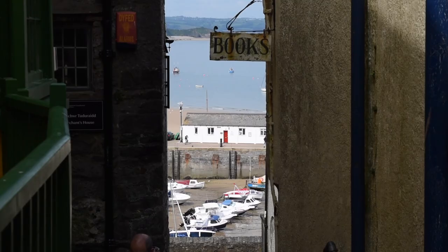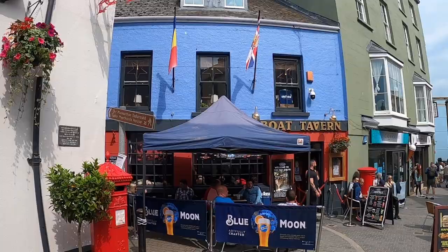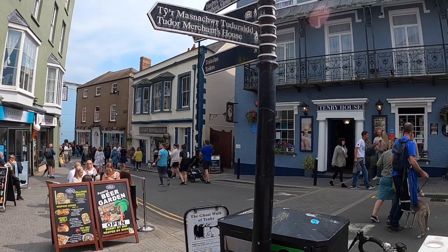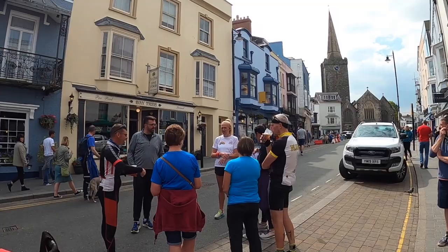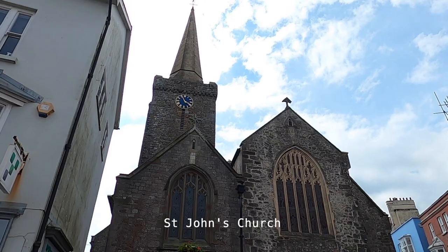Tenby is one of the most iconic and well-visited seaside towns in Wales. The centre of Tenby is a maze of narrow streets that are pedestrianised during summer, when the bars and restaurants set up al fresco seating, and there are also plenty of interesting and quirky shops to wander around. We were pleased to see the early morning clouds disappearing, making way for a lovely bit of Welsh sunshine.